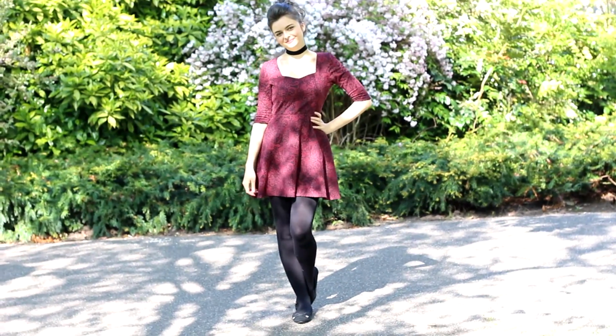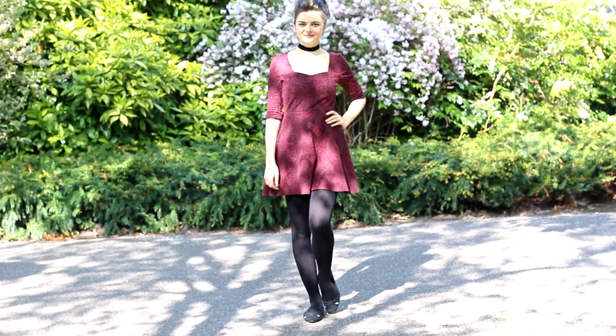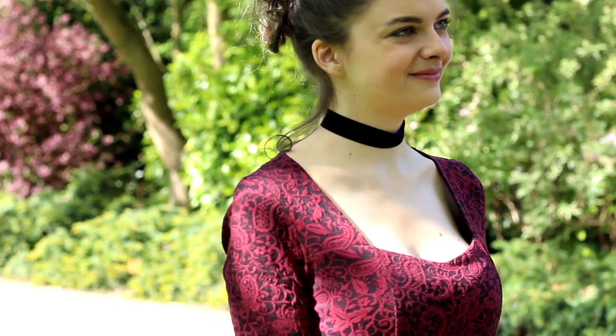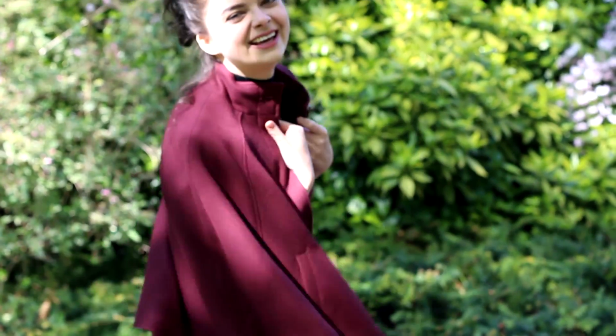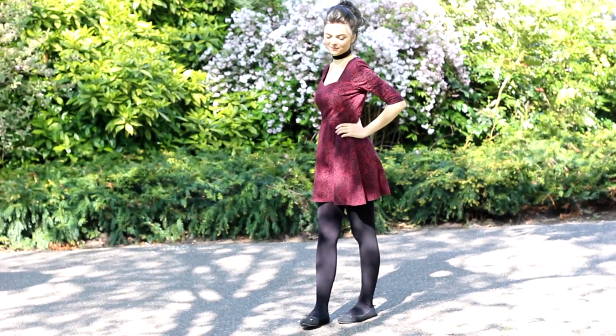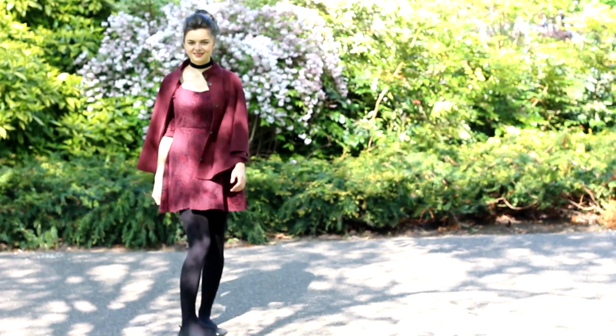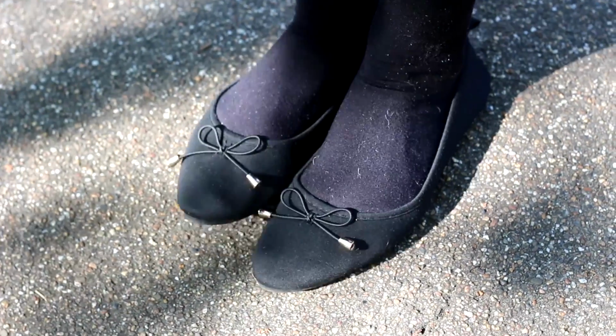Now I am going to go for more of a Welsh look today, so I'm going to use deeper kind of berry tones, darker colors. So I have this dress, really anything that has a deep jewel tone and a square deep neckline will work perfectly for an 18th century style. Now I have a dress here, but you could just combine a top with a skirt. Whatever you have on hand that gives off this vibe is good enough. I paired it with a set of black tights and some ballet flats. If you want to be a little bit more authentic, you could wear some low heels, which were worn a lot in the 18th century.